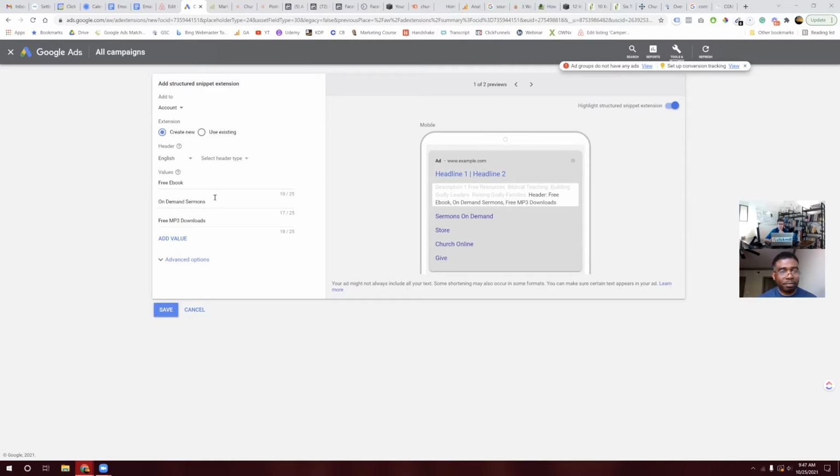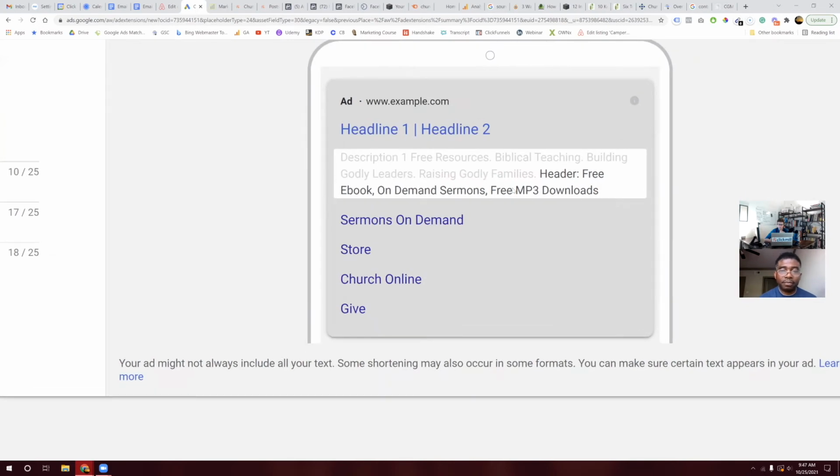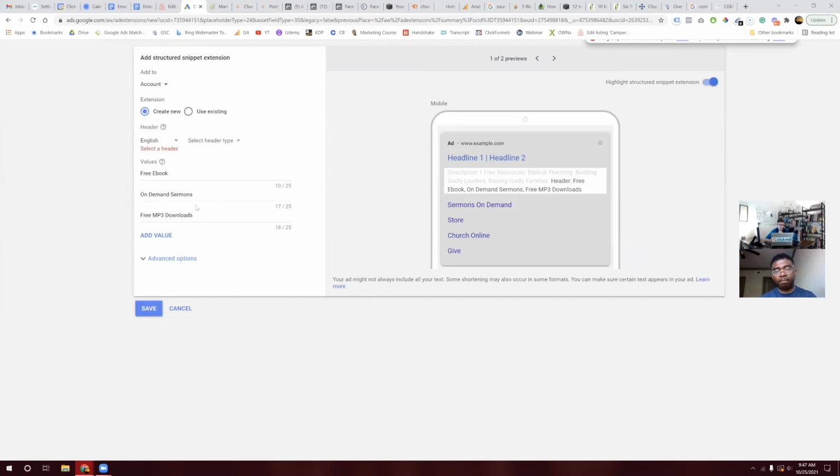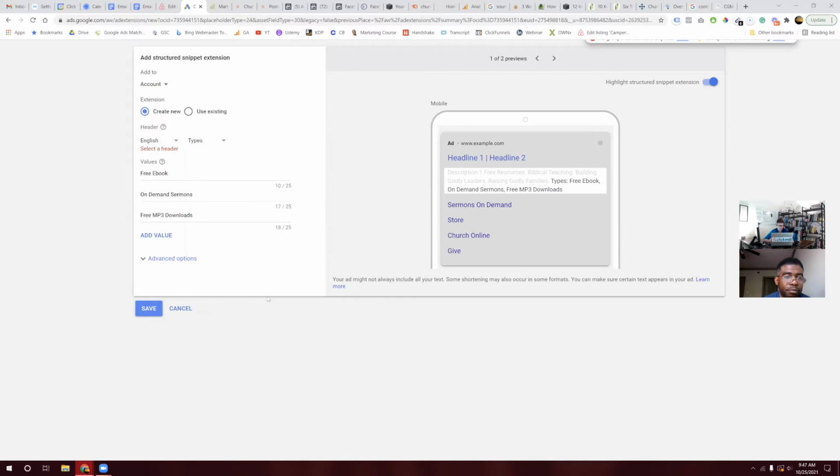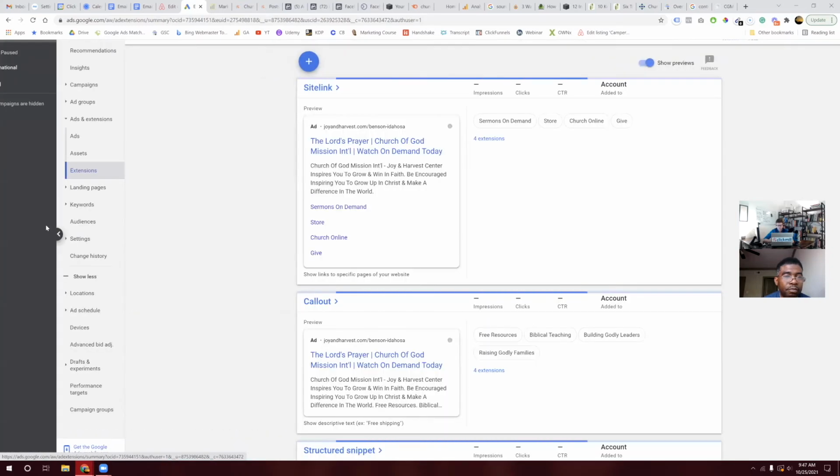So we've got our 3 in there, and then you can see that those are added here in the bolded section. The one that we did just above is right there, giving more of a descriptive element of your website. And here we now have more like services and products that they can access. Okay. So English. And then this is going to be service catalog. It's asking us for, I really don't like this because it doesn't really tell us, like, products would make a lot of sense to have in here, and it doesn't. So we're just going to say types. There we go. So now we've got that.